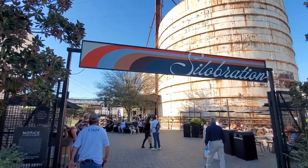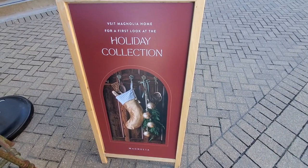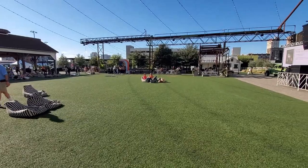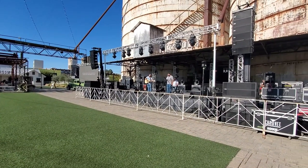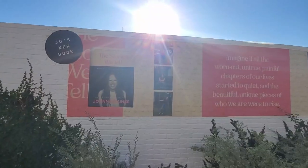I'm Mily and today I went to the Silobration event here at Magnolia. It was the first day, it was really fun. They have a vendor's fair, live music, and even a roller skating rink. And also I'm going to show you a sneak peek of the holiday collection at Magnolia Home that I'm sure you're going to like.